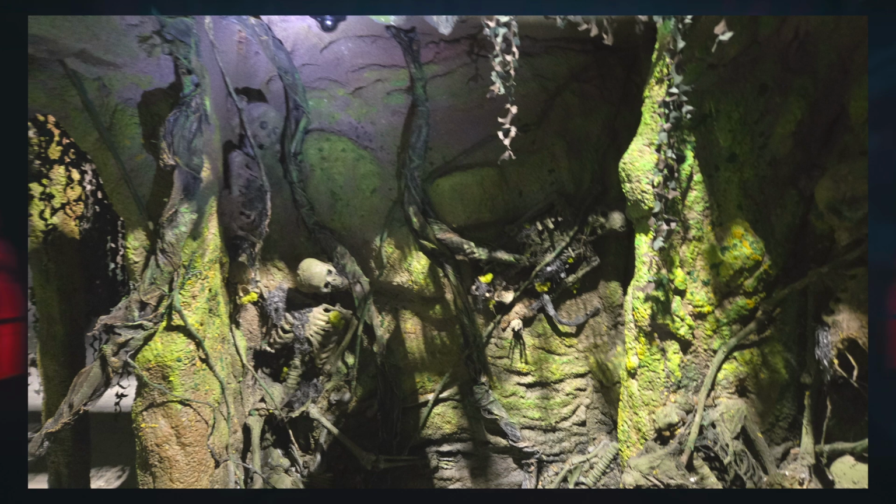Another thing about this house, because of the construction going on around the park, Universal has had to make adjustments to some of the entrances and queues for the houses. So the queue for Grave of Flesh will actually be inside on the other side of the soundstage. So you'll be able to wait inside instead of outside in the heat.